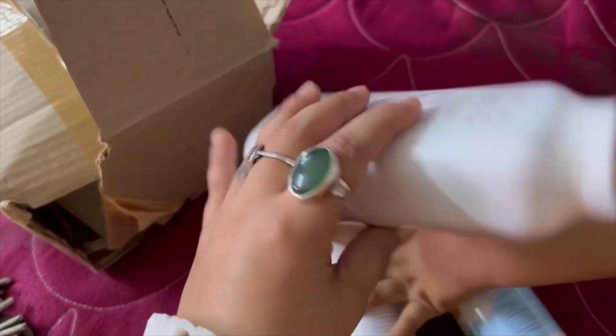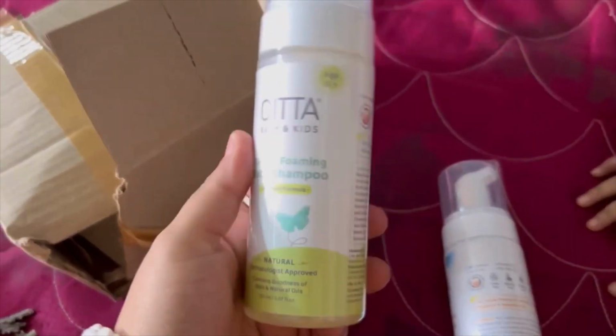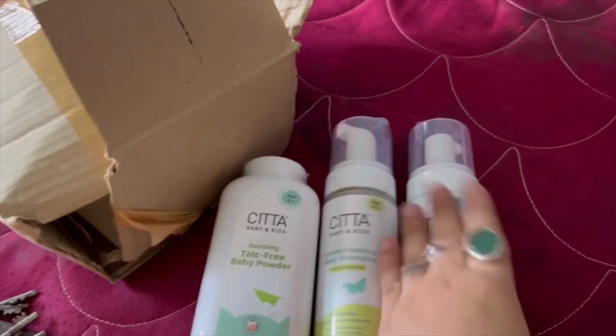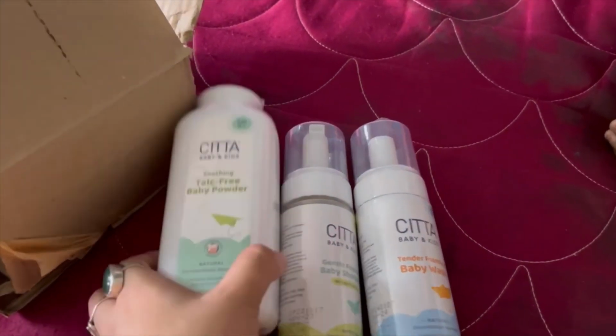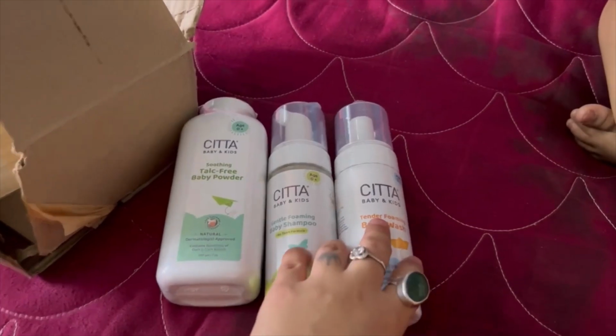There is a powder, a body wash and a shampoo. And I will tell you a bit about this. All the products are made with natural ingredients. No parabens, no sulfates, no silicones, no toxins, no allergens, and it's cruelty free. Suitable for children 0 to 10 years. And now I'm really very excited to use all this on my daughter.